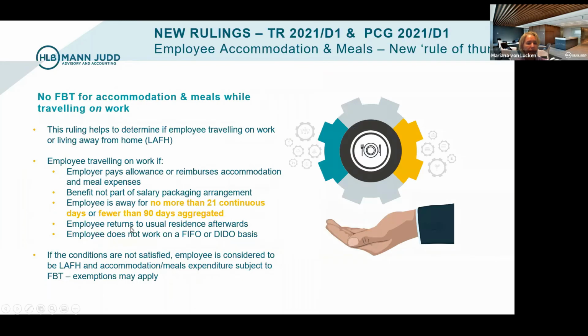Now, looking at tax, there are two more draft rulings that have been released. One is a practice compliance guideline and the other is tax ruling 2021-D1. The purpose of these is to help us in determining, well, are employees traveling on work or are they living away from home? Now, the distinction here is traveling on work means, okay, great, your expenses are on work time, they're work related and not subject to FBT. If you're living away from home, that's when FBT comes into it.